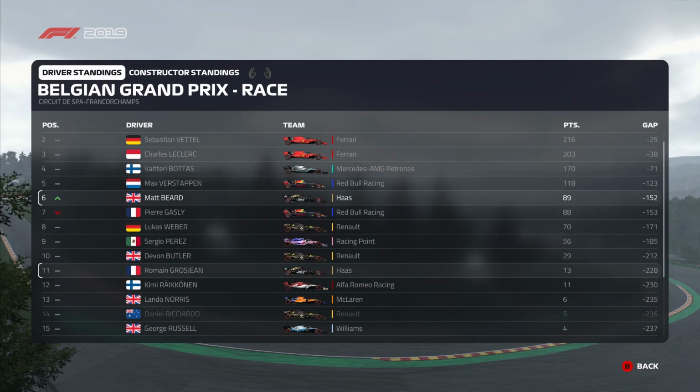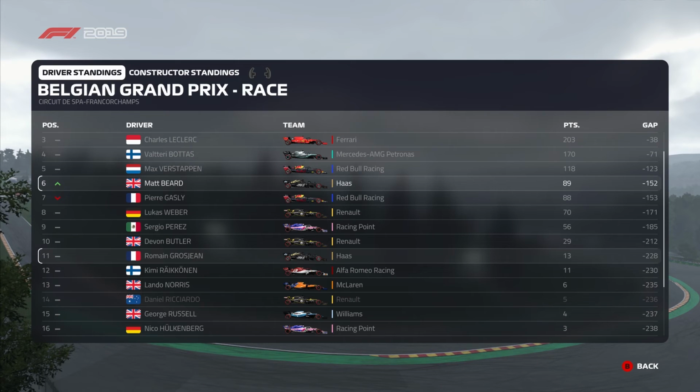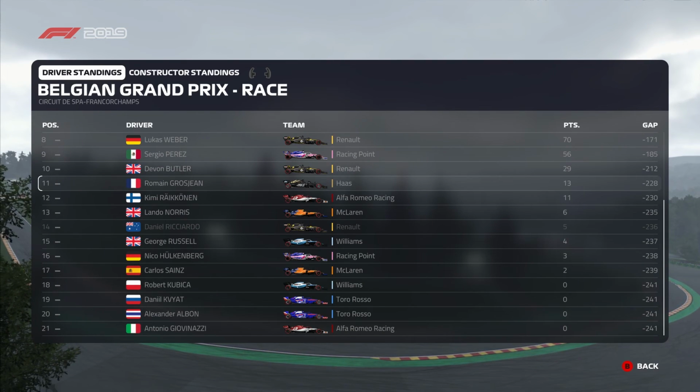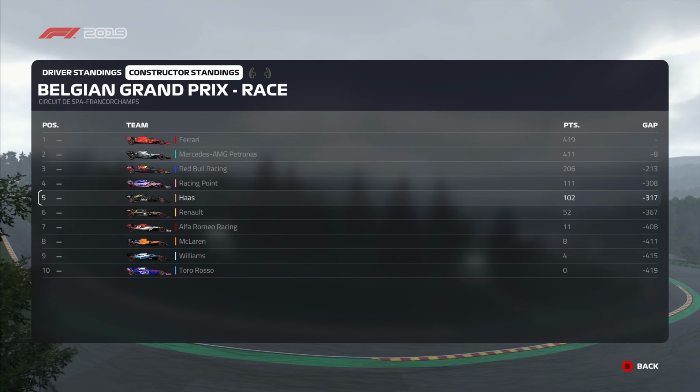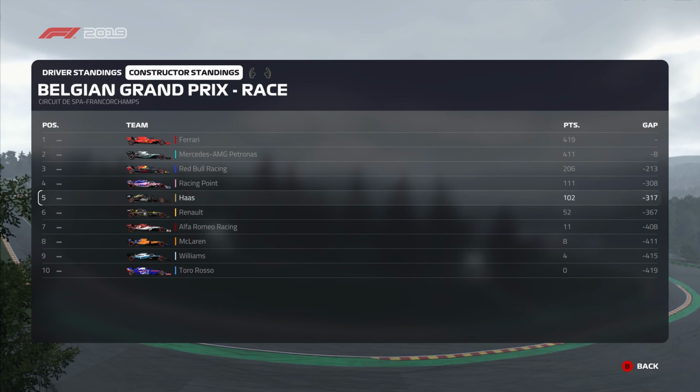And yeah, I think the aim is probably to try and beat Pierre Gasly by the end of the World Championship there. You know, prove that Haas is better than Red Bull at least on one front there. And you can see no other changes actually in the World Championship. In terms of the constructors though, Ferrari 8 points now clear of Mercedes there. We're closing up to Racing Point as well. They're 102, just 9 back from Racing Point as well. So hopefully we can try to close up that gap as well.